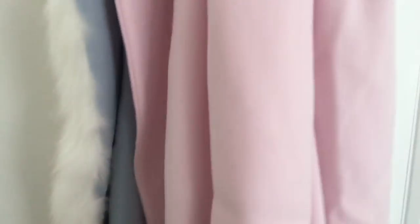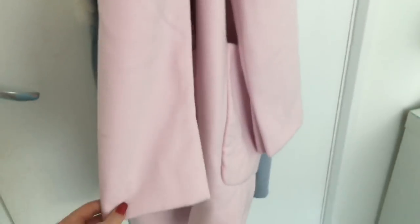And then this one is blue and it has fluff on it. And I love these colours. And they don't fit in my wardrobe because they're too big anyway. So that's good. And then I just have this hanging off the door. No idea where from, I've had it for ages. Also, ignore my nails, they're gross.